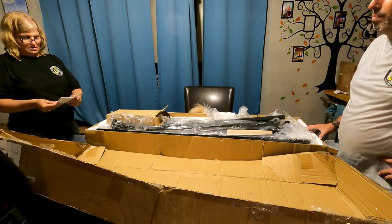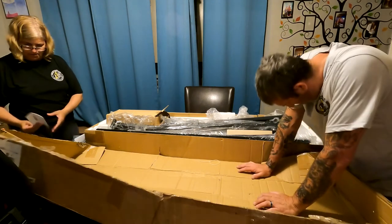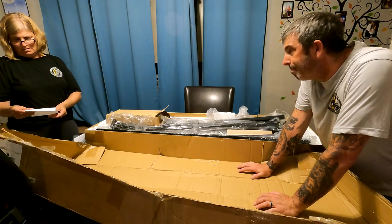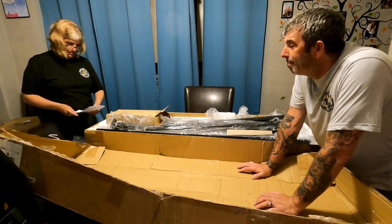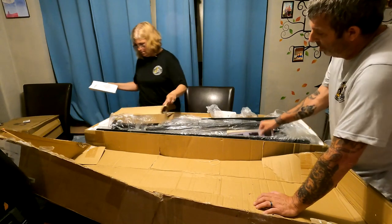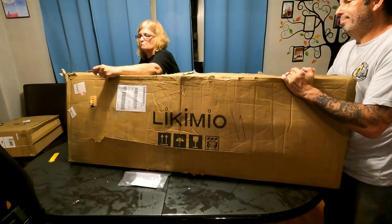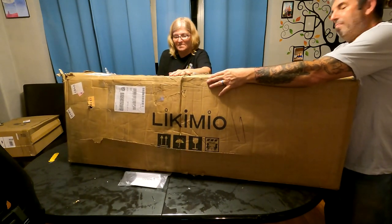It's a bed frame, a headboard and footboard. I'm trying to see what size. It's metal and wood. It's really nice. All the screws are there. What are we going to do with this? List it.